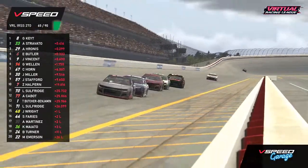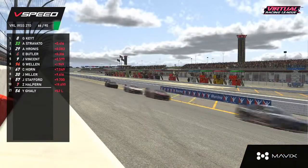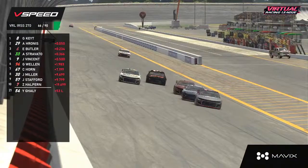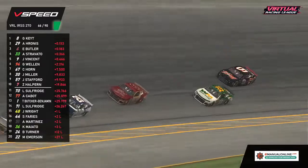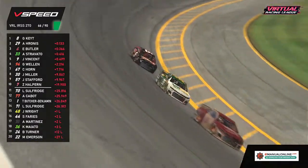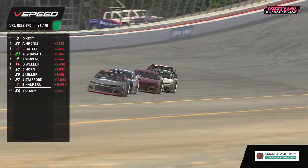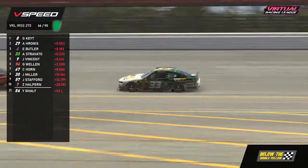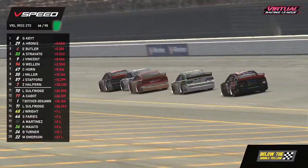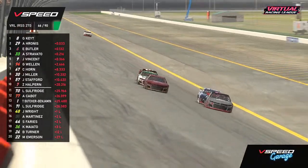I'd expect some drivers to bring it down pit lane in the next 2 or 3 laps. We will probably see stops as late as lap 73 or 74, but we'll probably see most of them right around lap 70, 71. Well, actually, they may have to go a little bit farther than that. I really don't know. It's going to be pretty tight on fuel for these guys.